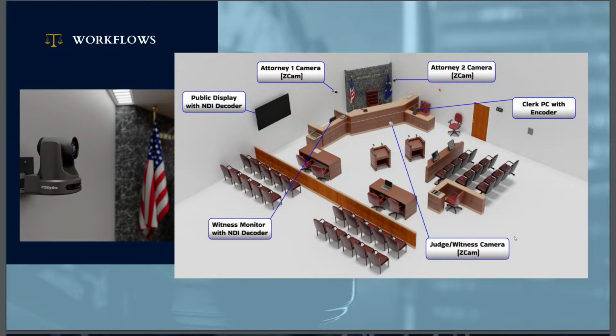Alrighty, so this basically will cover your general view of the courtroom. Like I said, most people, it's not okay to show your jurors, so that's where maybe box cameras come into play, or you can lock down your pan and tilt options on a PTZOptics Move SE or Move 4K.